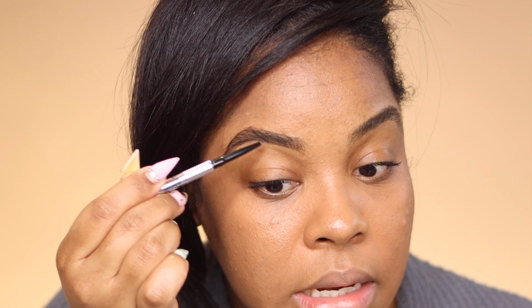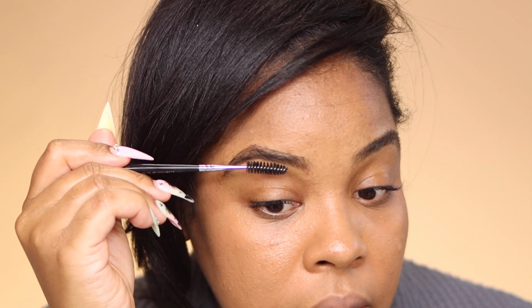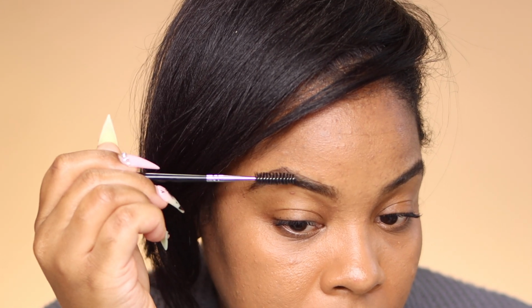This is gonna help blend so it won't look like you just drew it on. You're gonna come down. See that? It still looks really drawn on. So in order to blend this in, you're gonna grab your spoolie again. And this is the Morphe M413 brush. I got this from Morphe. You're going to brush that right in, and this is gonna help blend, so you will not see a pencil mark. But you wanna stay right in the eyebrow.